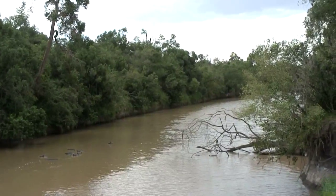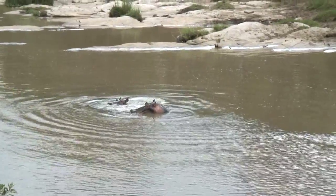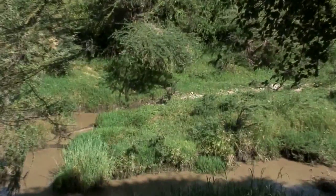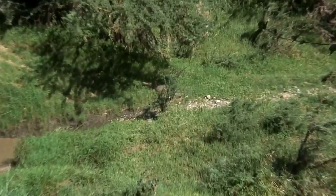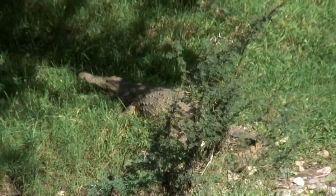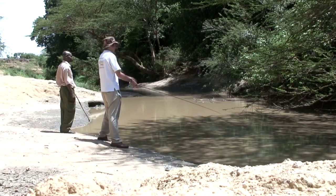Fishing here has its dangers. More people die in Africa from attacks by these guys than any other mammal bar humans. Here's half the reason it's not easy to catch fish here. The other half is the recent rains, making the river too muddy to catch mudfish.